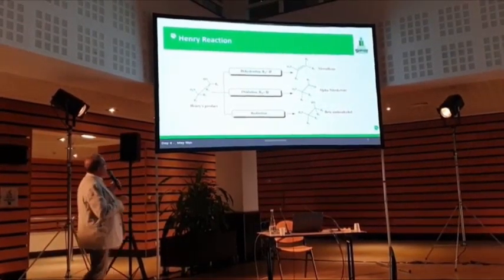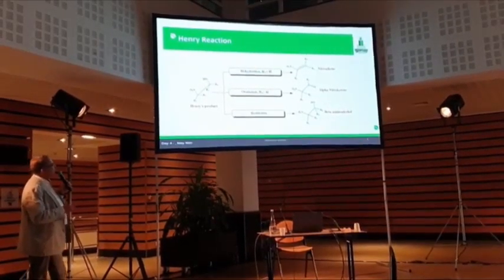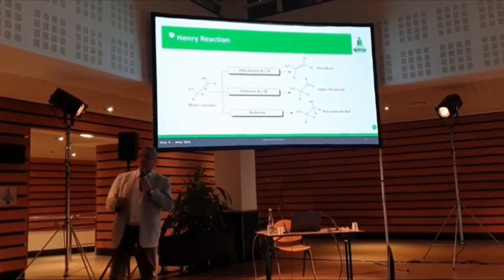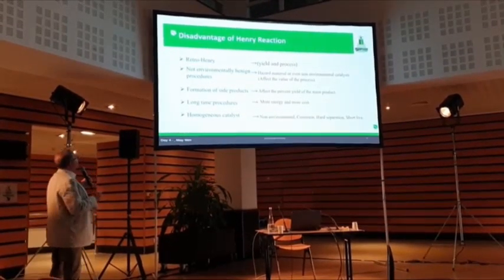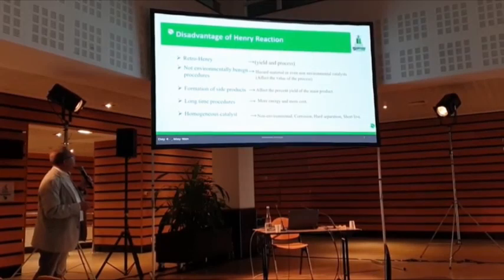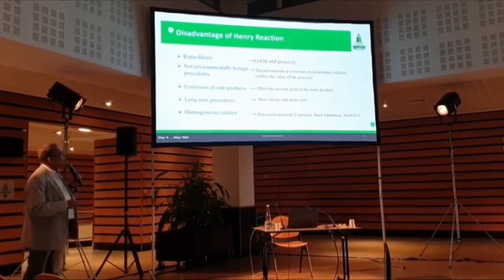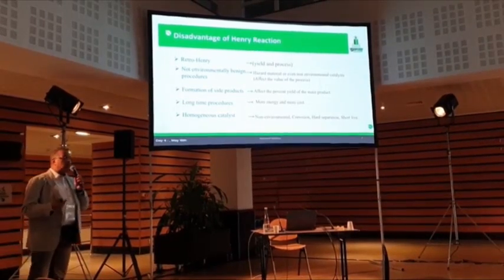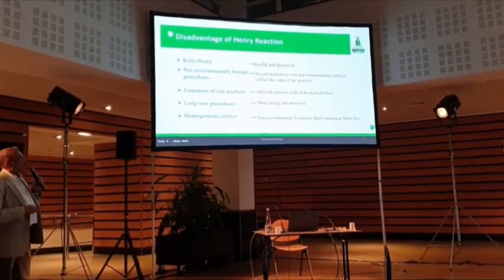So, how to synthesize, specifically targeting one and only one isolable product? This way, you will have 100% atom economy, which is one of the bases of green chemistry as well. The disadvantage of this process comes from the retro-Henry reaction, which affects the yield. This process is not an environmentally benign procedure, as you have hazardous solvents and so on, working for a long time by conventional methods. There is formation of side products, which of course affects the atom economy, as I said before. Long procedures mean more cost and more energy.